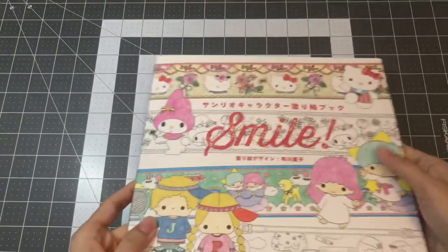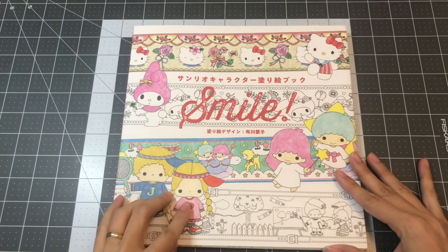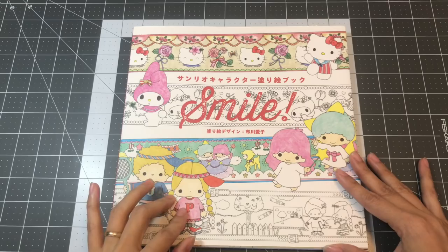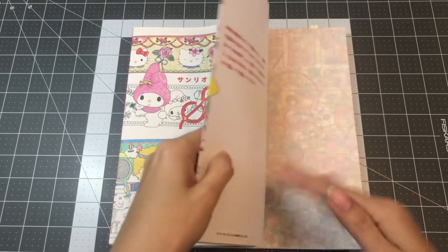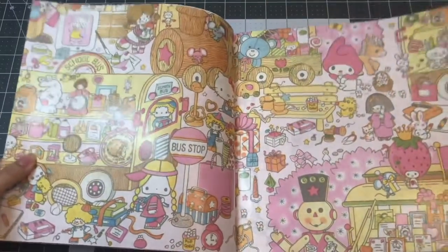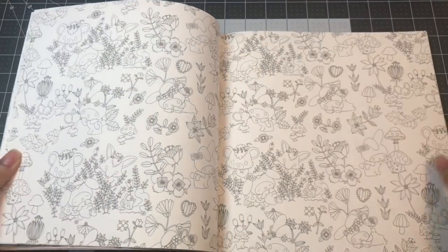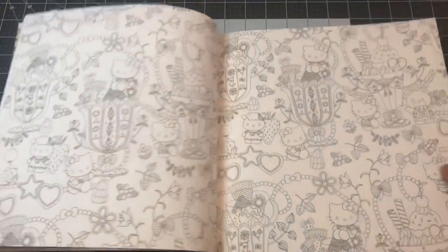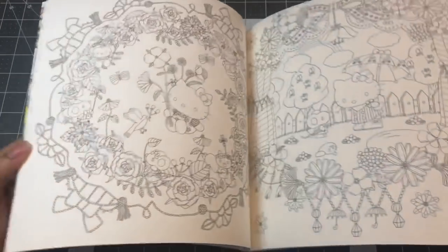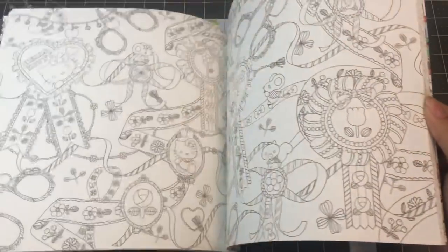Okay, the next book is a Sanrio coloring book called Smile. It is illustrated by Aiko Fukawa for Sanrio. You might recognize her name. She also has her own coloring book called Four Seasons. In this book, it comes with this little cute colored rice paper in the beginning. And then it's a lot of double spread pages. So this one has My Melody. You'll have Hello Kitty, and let me see if I can find Patty and Jimmy, and also the Little Twin Stars.